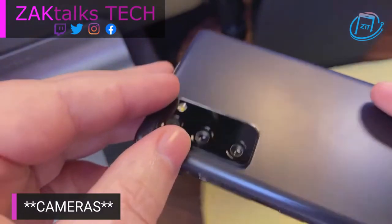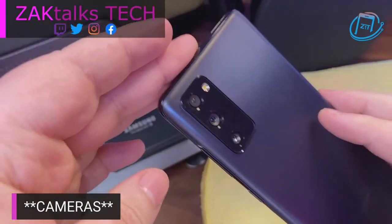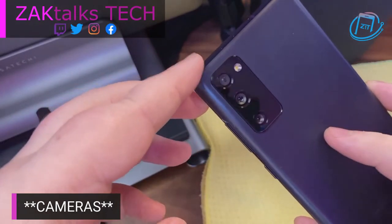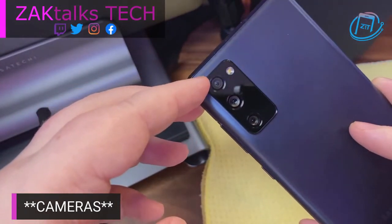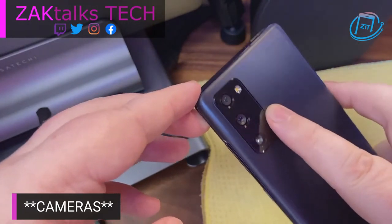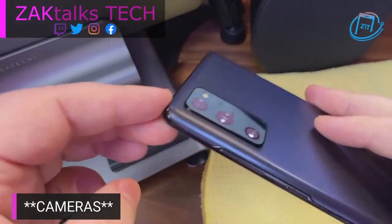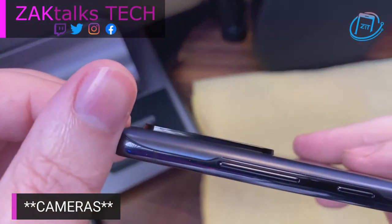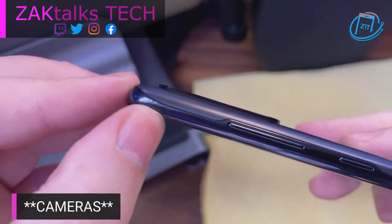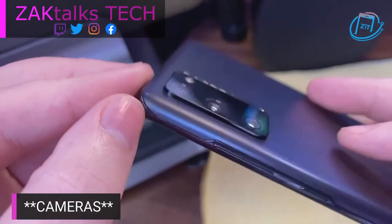It's definitely a much smaller camera module than we saw, for example, in the S20 Ultra or the Note 20 Ultra, okay? But again, Samsung's gone for this chunky thing here, and I dig it, I like it. It actually feels kind of good when you rub your fingers along there. You know where that camera is. Look at those aluminum reels. Look at that. Nice. All right.